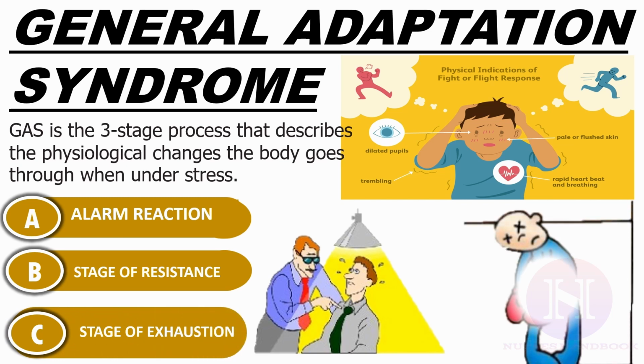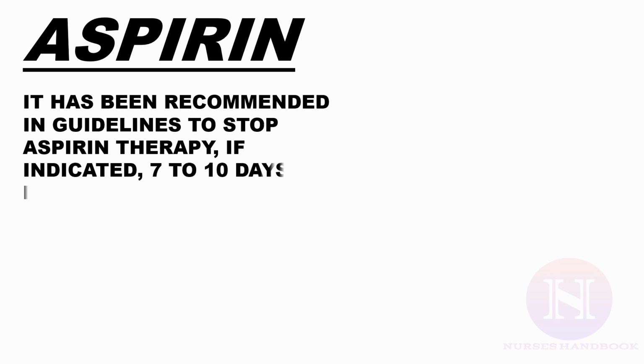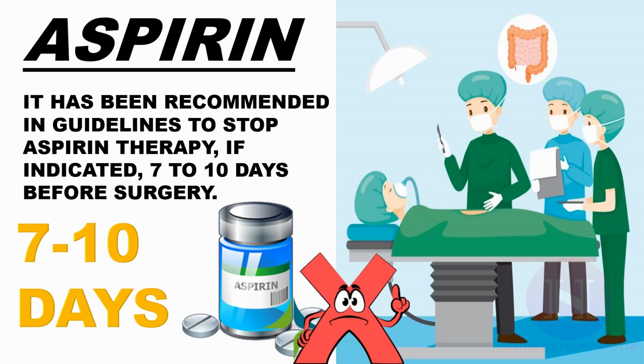stage of exhaustion. Fourth, aspirin, it is also known as acetyl salicylic acid, and it works by reducing substances in the body that cause pain, fever and inflammation. It is recommended that it needs to be stopped 7 to 10 days before surgery to prevent the risk of surgical hemorrhage.